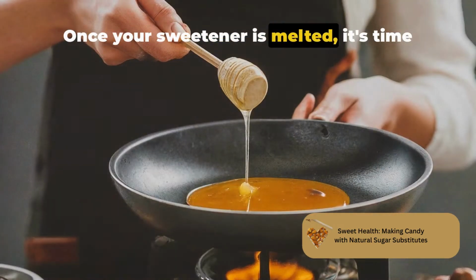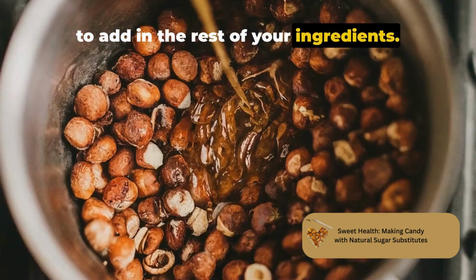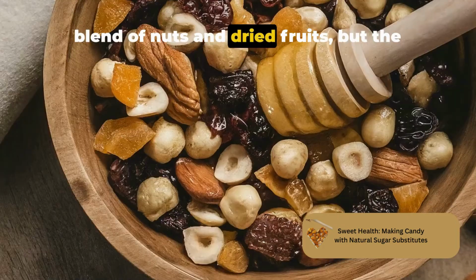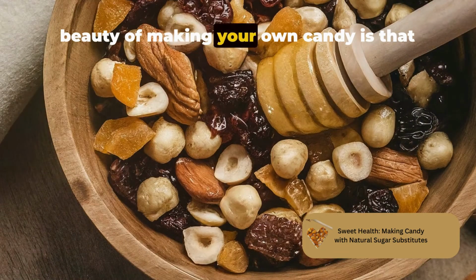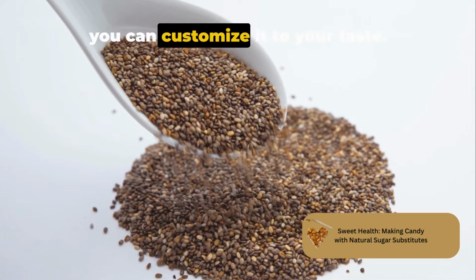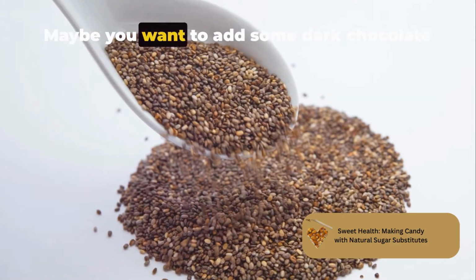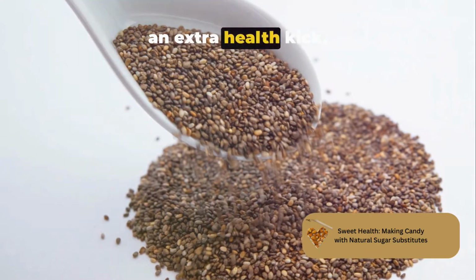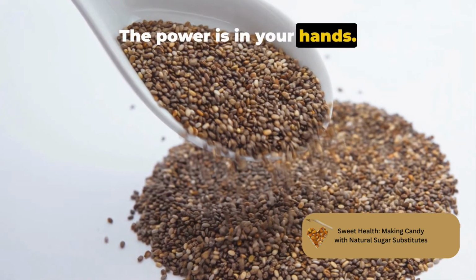Once your sweetener is melted, it's time to add in the rest of your ingredients. For our demonstration, we're using a blend of nuts and dried fruits, but the beauty of making your own candy is that you can customize it to your taste. Maybe you want to add some dark chocolate chips or sprinkle in some chia seeds for an extra health kick. The power is in your hands.